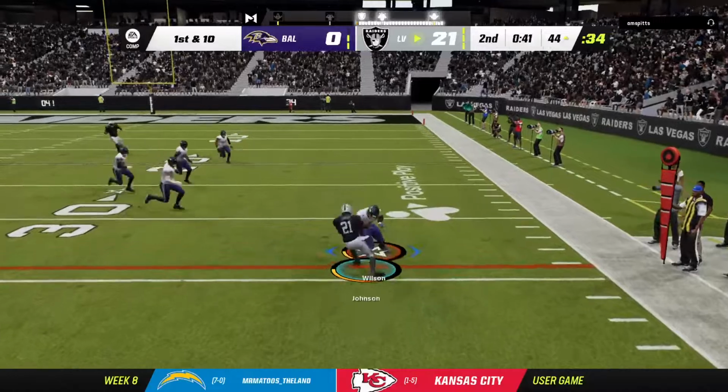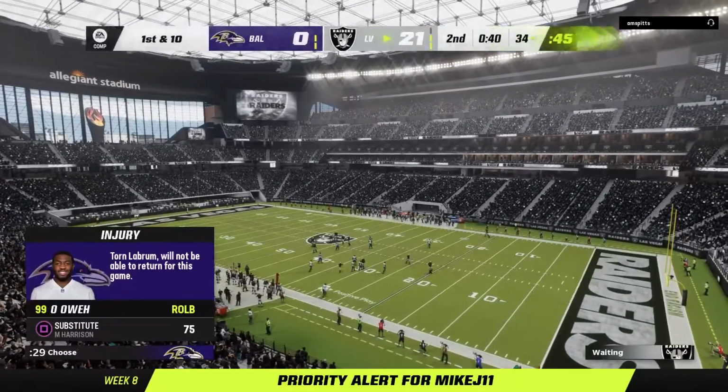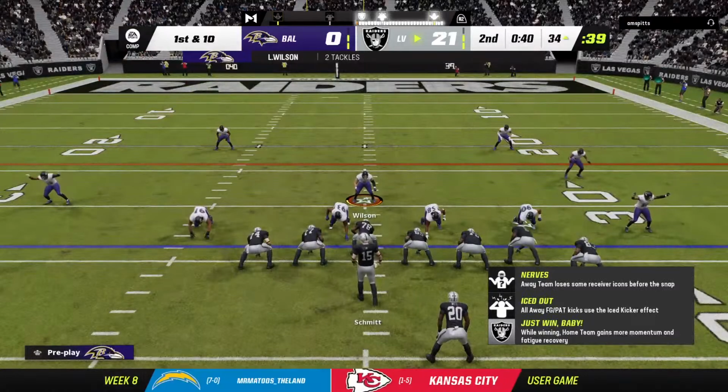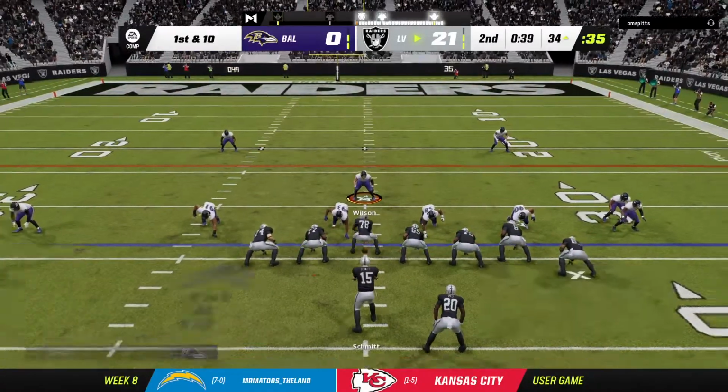Out to the flat here for Johnson, and he's going to be marked down just inside the 35. The Raiders are going to use one of their timeouts as they stop it with 40 seconds remaining in this first half. From the 34 now, here's first and 10.